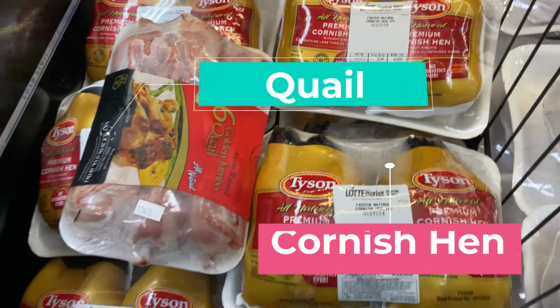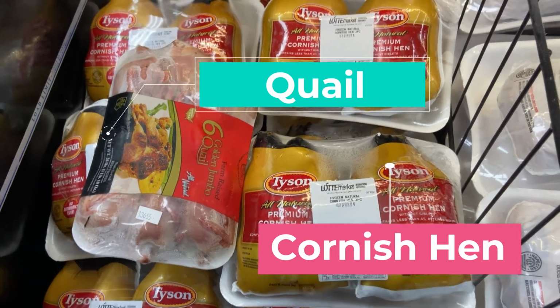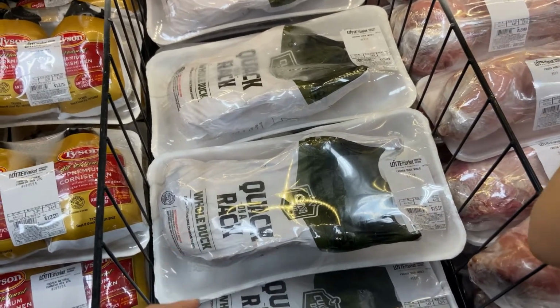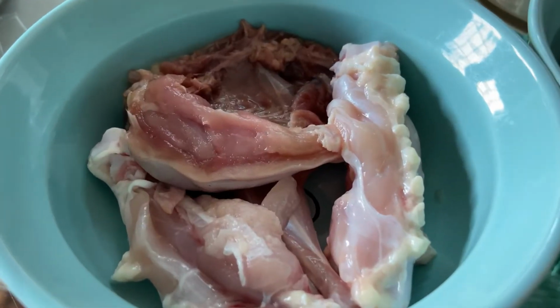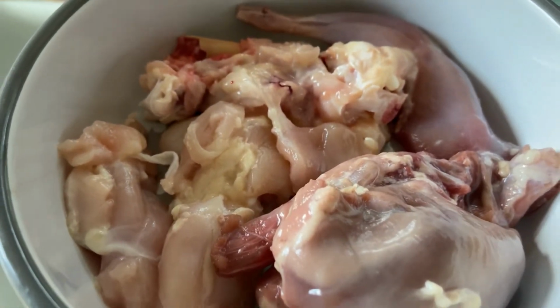Cornish hen are bigger than quails, so their skin, bone, and meat is thicker. Turkey and duck seem to be bigger, at least the ones sold in grocery stores. From smallest to biggest sized birds in grocery stores, it starts with quail being the smallest, then Cornish hen, then chicken and turkey, and then duck after. It may differ in different grocery stores, farmers, and online stores, so just keep that in mind.